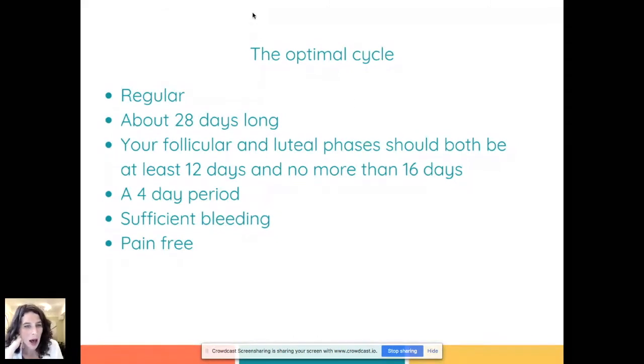You should have a 4-day period. The length of your period is also an indicator of a healthy uterine lining, and a healthy uterine lining supports implantation. So if you have light bleeding, it can mean that your uterine lining is thin. And if you have really heavy bleeding, then that can also indicate poor uterine lining. Both of those cases can make it difficult for an embryo to implant into your uterus, which can decrease your chances of conceiving each month.